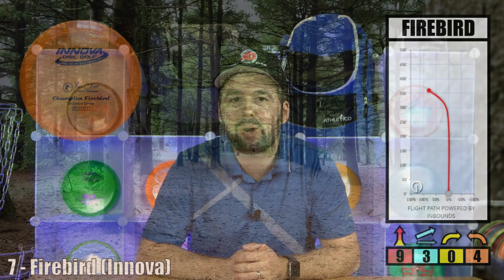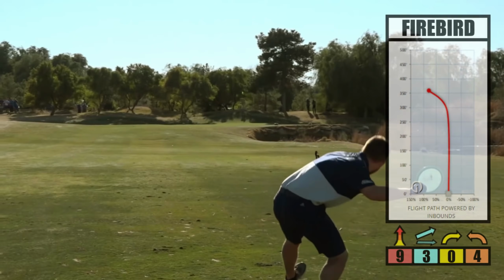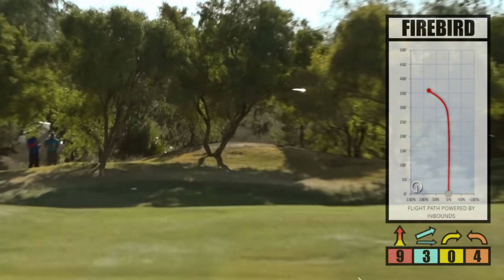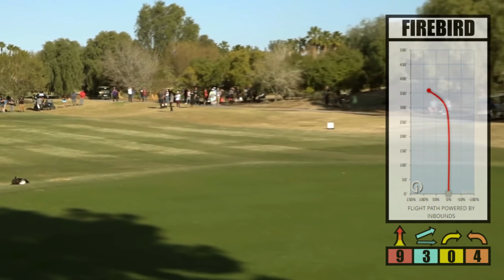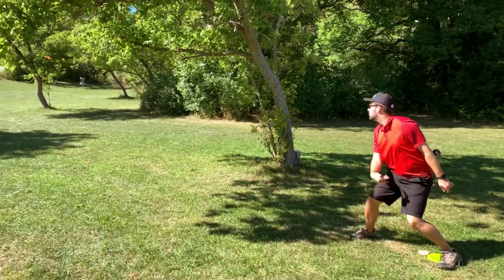So it's a very overstable beadless controlled fairway driver. It's a disc that when you throw it, you can predict the flight every single time. It always wants to come back to the target, and the fade is just so strong. Just gives you that guaranteed flight whether wind, rain, or shine.